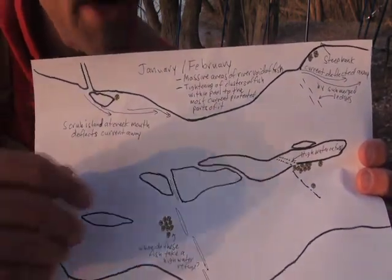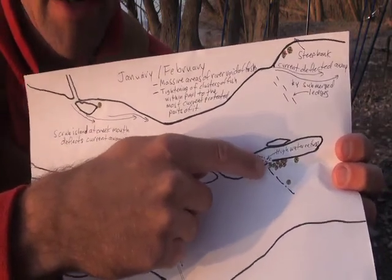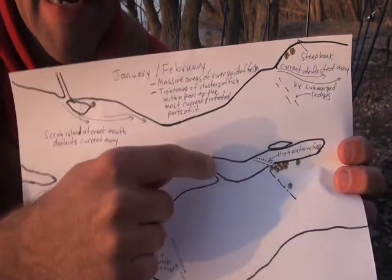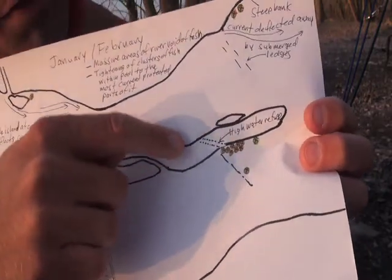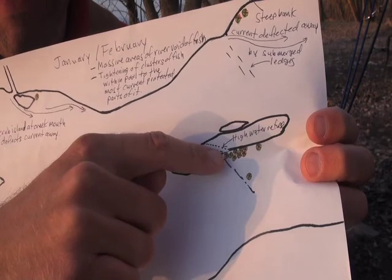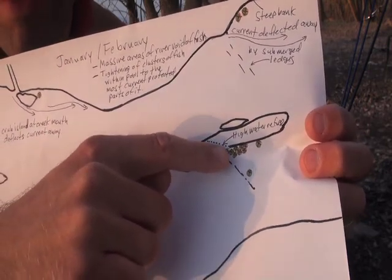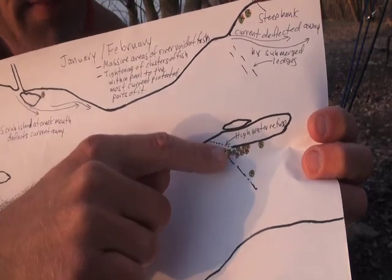In winter, we generally have a higher flow, and that'll push a lot of the fish to the bank. Especially when the river comes up, they need that high water refuge. And here I've illustrated a little notch in this island where in high water it'll flow through there very slowly, but they've got a little notch in that bank that they tuck up into.